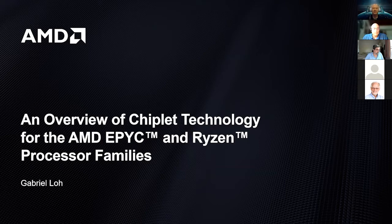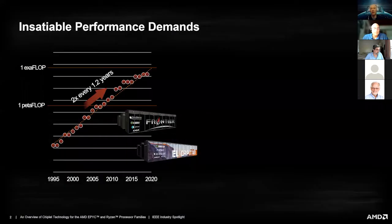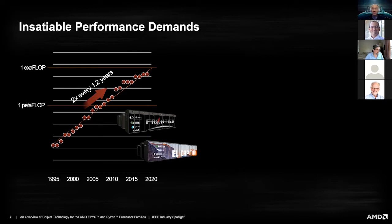Great. Thanks a lot. All right. So, who needs more performance? We all want more performance. I don't think there's any real controversial question about that. But if you look back over time, and into the future, the demand for more performance just isn't slowing down. We're many years away from 640K of memory and everything else.